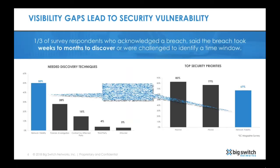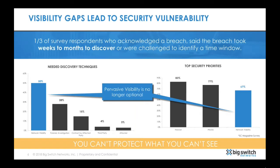Okay, so what we know from our end of the world, from a networking perspective, is that customers have what we call a visibility gap. You can't manage what you can't see. You can't secure what you can't monitor and measure. And so we believe fundamentally that you need to have deep visibility into what's taking place, and one of the best places to do this, of course, is the network.